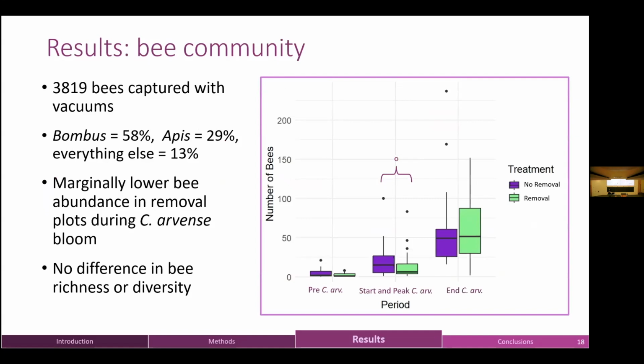And then we looked at our bee community. We captured 3,819 bees with our bug vacuums. Most of these were bumblebees, and then non-native Apis mellifera, honeybees, were the second most common bee captured. Everything else made up about 13%. And we found that before and after creeping thistle flowering, there was a very similar bee community. But during that peak creeping thistle flowering, there was marginally lower bee abundance in the plots where we had removed creeping thistle. So bee communities were slightly smaller in removal plots during peak bloom.